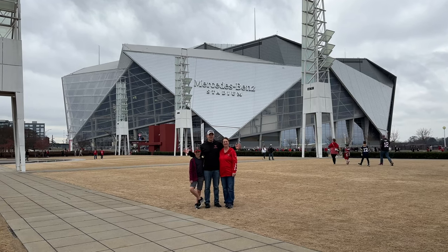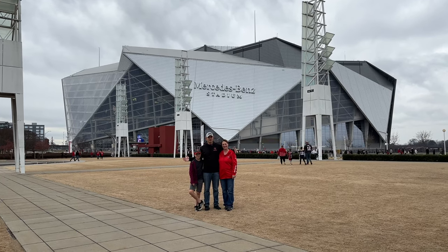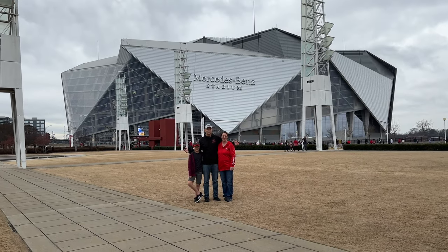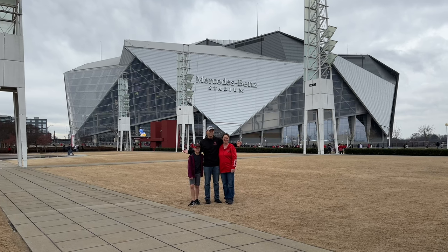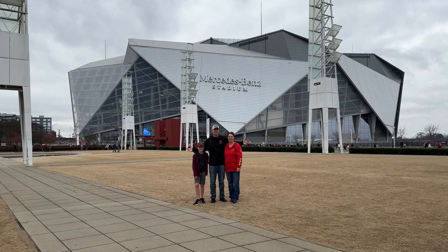Welcome to Atlanta, Georgia. We're about to go to our very first NFL football game as a family. It's the Tampa Bay Buccaneers versus the Atlanta Falcons inside the Mercedes-Benz Stadium. We just wanted to hit record and bring you inside the stadium with us and let you join in and see what it's like to go to an NFL game here in Atlanta. So without further ado, let the adventure begin.